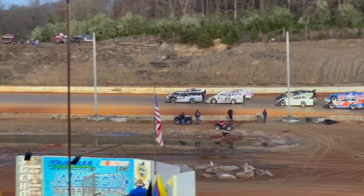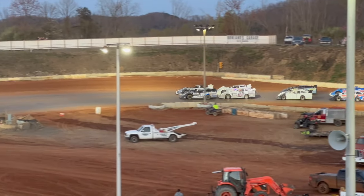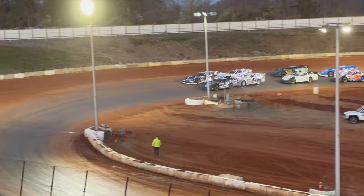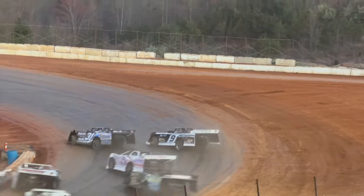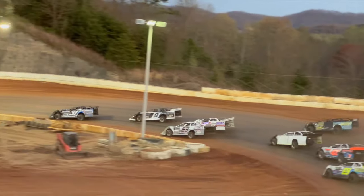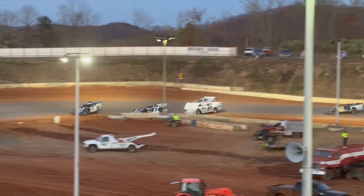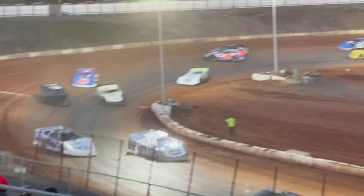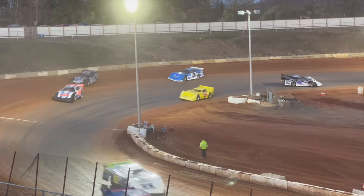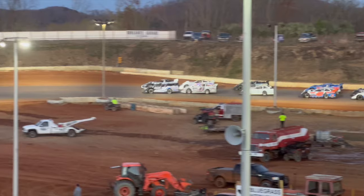Brad Siegel, Jason George still on the front row. Go. And Siegel's going to get the early lead. George is going to go to second. Dalton Brown and Curtis Thomas battling back there for third. And we got more mayhem. All right, let's hope third time's a charm.